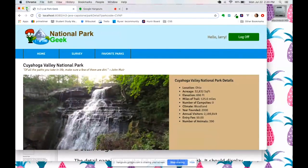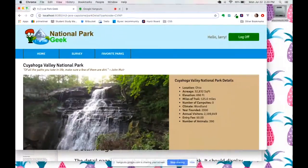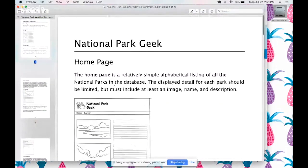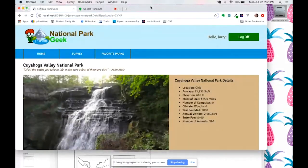Oh, cool, yes. Okay, so I pulled these up too just to show you. So we started the project. Everyone built the same kind of thing. We all built a National Park Geek website. They gave us this logo, and then we were given wireframes and directions on kind of what the client, quote unquote, was looking for in this website. So we tried to make it as realistic as possible.